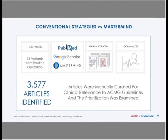So the way this study was architected between Veritas and Genominon was that we took 36 variants that were identified from routine variant interpretation operations over the course of the past couple of years at Veritas, and we identified references that were used in Veritas's clinical classification, which at that point was identified using a combination of PubMed and Google Scholar searches, which Birgit highlighted a bit earlier. And then separately, we compared those results to the results that were garnered from searches for those same variants using Mastermind. All of those references collectively, and for the 36 variants in total, it was 3,600 articles, were manually reviewed in a blinded way.